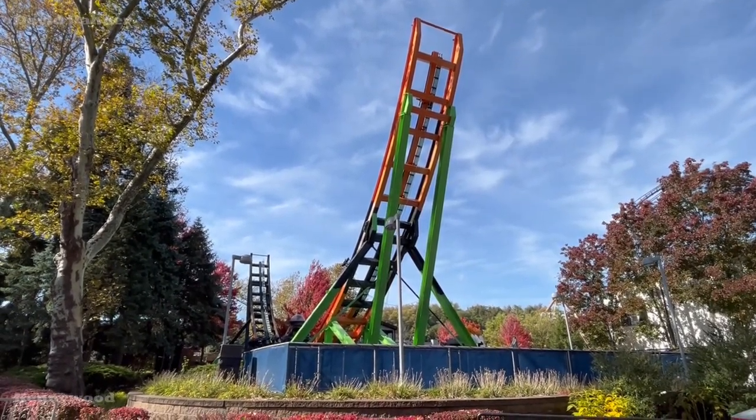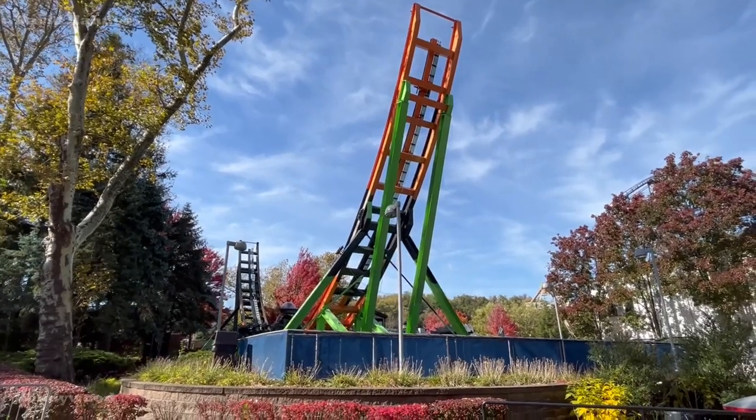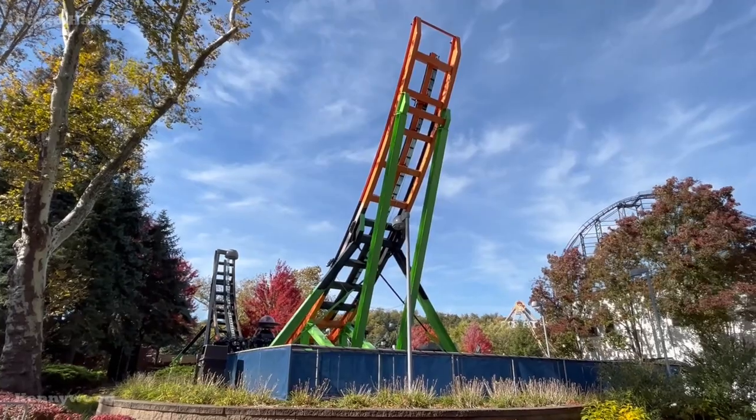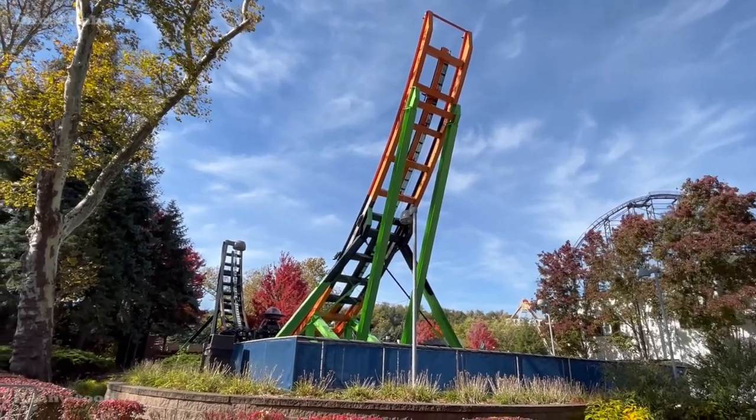Well, more paint has been put on the Cosmic Chaos. On top of the green supports, it looks like we are getting a bright orange track.